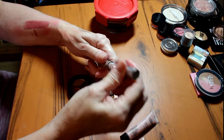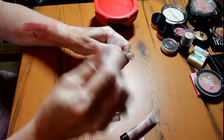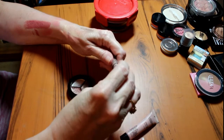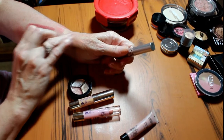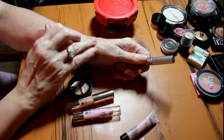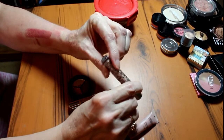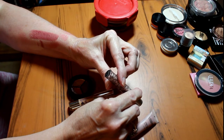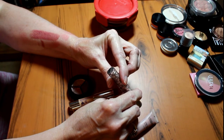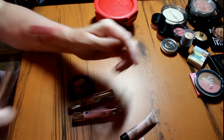This is from Starlooks. I got it when I used to belong to them, and I kind of miss them. They were really good, but this is the best highlighter. I just dot it on the top of my cheekbone, and it's actually my absolute favorite. Let me tell you the color just in case you want to go looking for this. It just says High Life Liquid Illuminator.